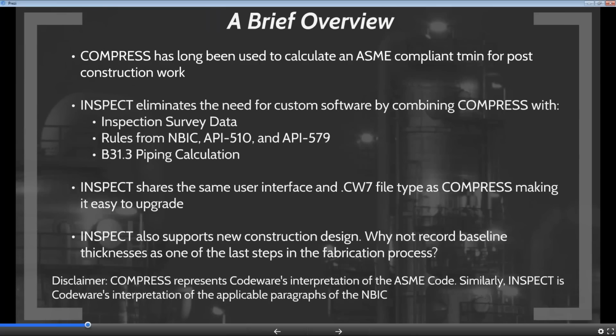Now, one of the nice things about Inspect is that it also shares the same user interface and .cw7 file types that Compress does, so it's a very easy upgrade. One benefit of this is that if you have a fabricator, or if you are a fabricator, you can actually send the vessel file to your owner or your client because they may need it for the mechanical integrity program.